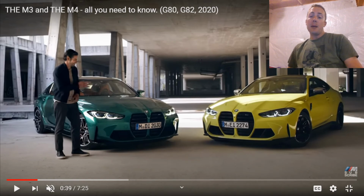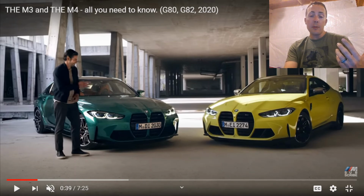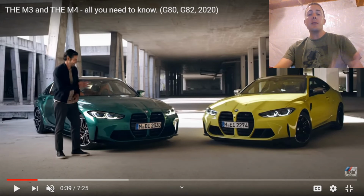So yeah, I'm sure it's fast. 0 to 60 under 4, 510 horsepower on competition spec. That ought to be a lot of fun to drive, and hopefully it is a proper driver's car, because that is what BMW aims to be. I know these are bigger and heavier than they've ever been in the previous 5 generations. This is the 6th generation M3 and M4. Well, you know what I mean.